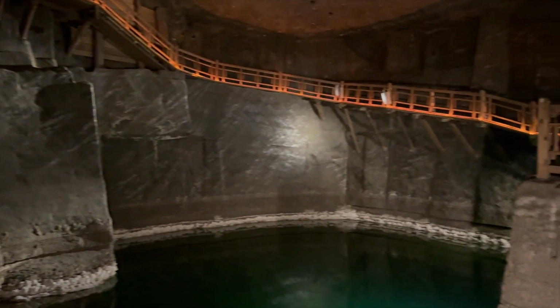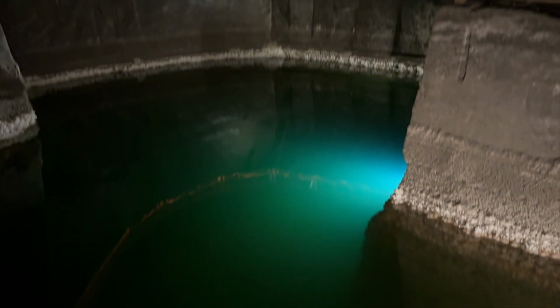It's so thick, like in the Dead Sea, so you float, even if you can't swim. And maybe the deepest place is 9 meters deep. So lower here, so you can float like this. And one more thing is worth seeing here.